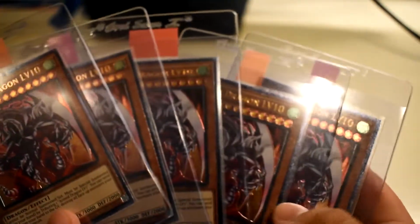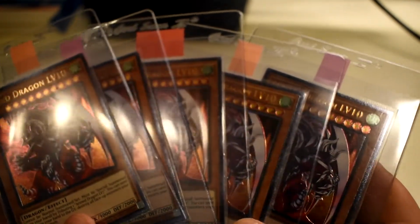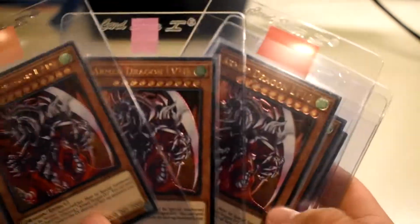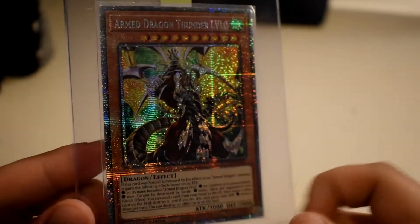All are really clean and really well centered. Only problem is they all have an ultimate rare stamp on the back, but I was told PSA doesn't really care about that. But again, PSA is PSA, and sometimes they'll just still mark you down for stuff they say they don't care about. I'm sticking true with the Armed Dragons.